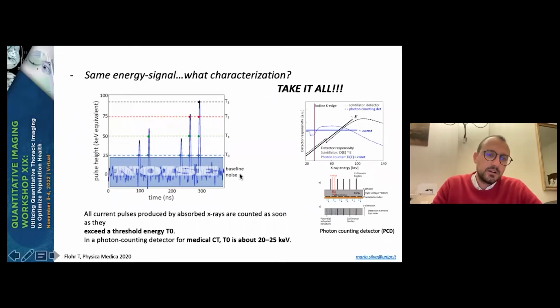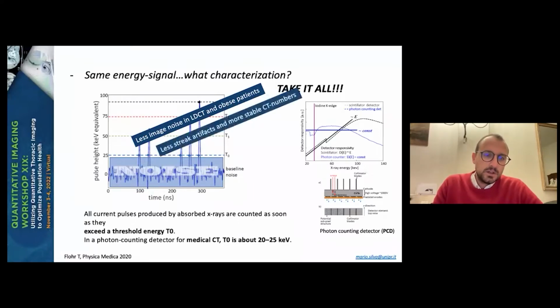And along these 4 steps, you can recognize 4 different chromatic features of the energy that is assumed there. What does this mean? So better efficiency of the detector, less noise. Whatever is below this threshold of 25 is not detected, and this is very good for quantitative imaging, excellent for quantitative imaging. This also reflects in less streak artifacts and more stable CT numbers, therefore.